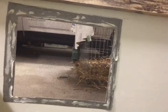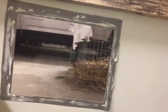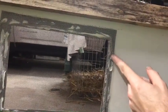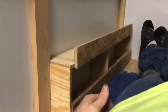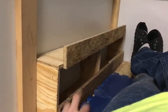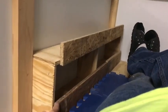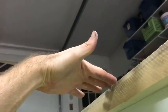I got my pieces of screen cut and glued on. All that will dry up really good, hopefully. I got my shelving in here for them, with the lid on here. With the, there we go.